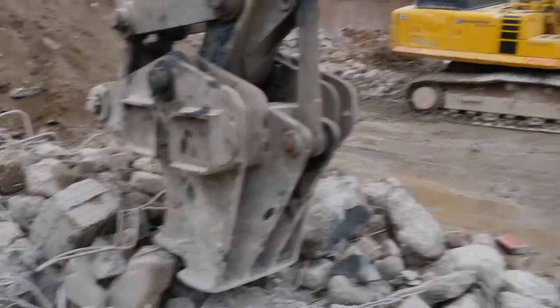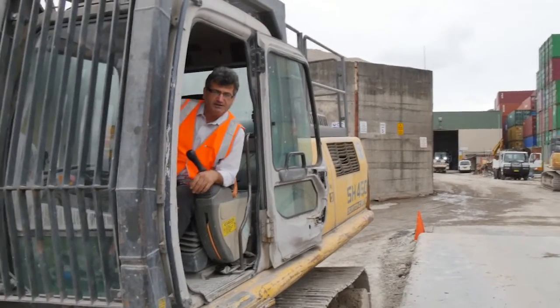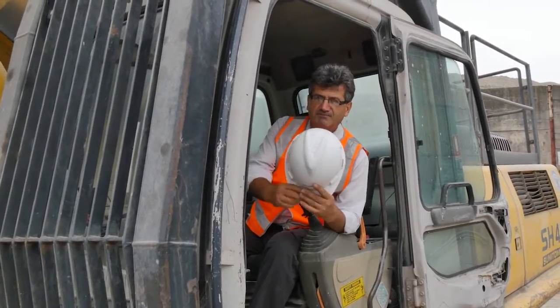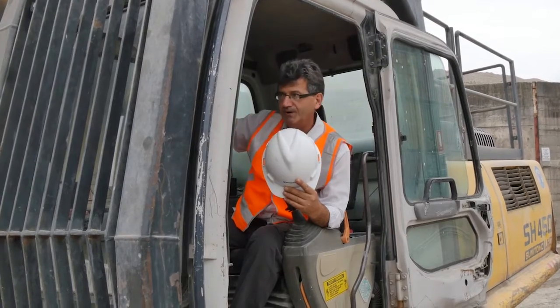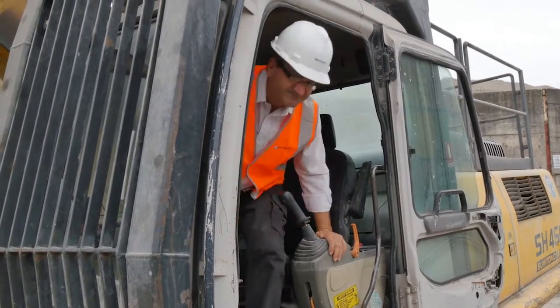Now here in Australia, one thing that we have to remember is that they're very strict, and I think that they're pretty right about safety. And of course, one thing is safety hats, like this one here. Now, remember, even if you get out of this machine, you have to wear this. So I have to wear this to get out, and also have to wear it to go up to the place at the top of the plant. So I'll see you up there.